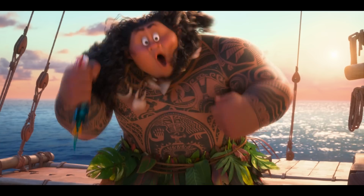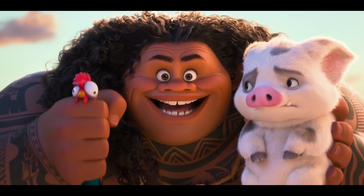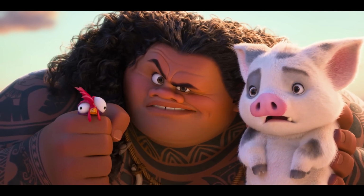Maui? Boat snack! Oh! Boat snack upgrade? Bacon and eggs? Why didn't you bring the pig last time?